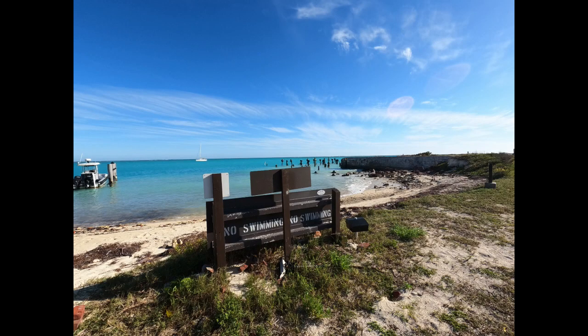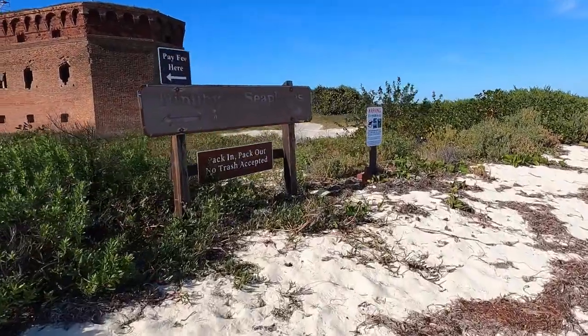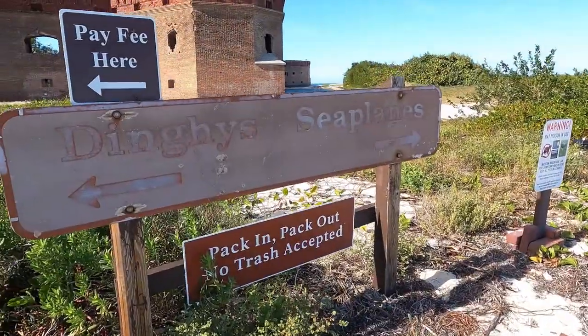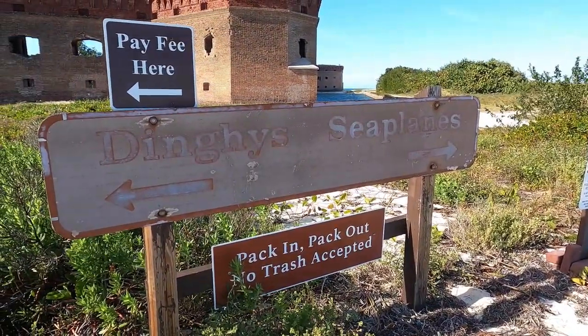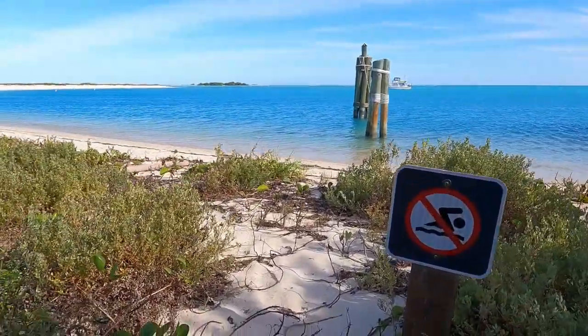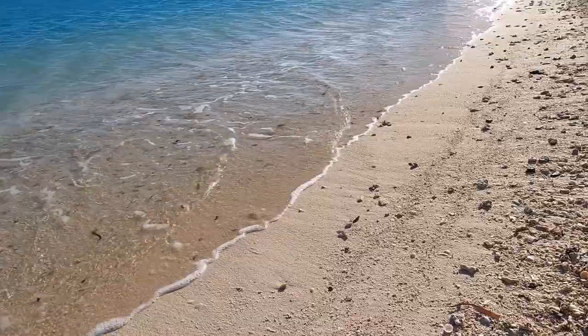With boats coming in and out, there is no swimming from either dinghy beach. The other one is over by the seaplanes and is all sand and a little nicer. There again is no swimming in the harbor from the seaplane beach, from the dinghy beaches. You don't want anyone getting hurt.